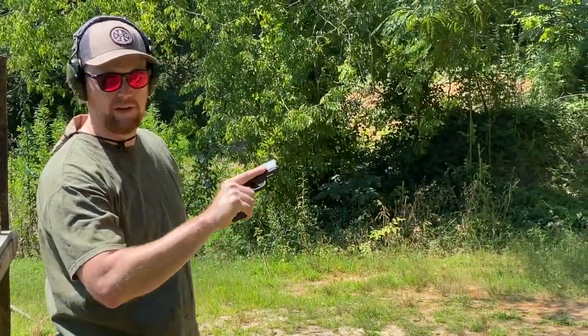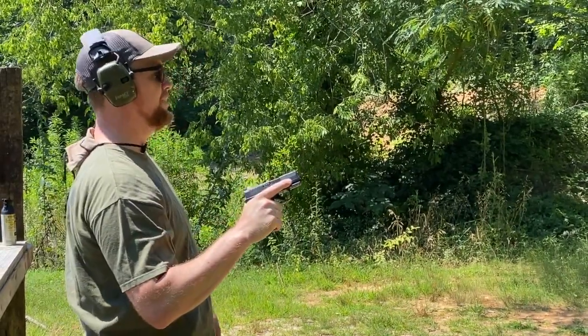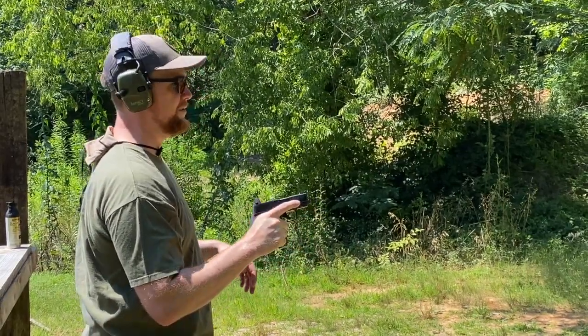So we got the Hellcat, and we're gonna put the SIG P365xl up too, and then we're gonna bring the Glock 48, which is not in the same exact size class, but we're gonna bring that out too.